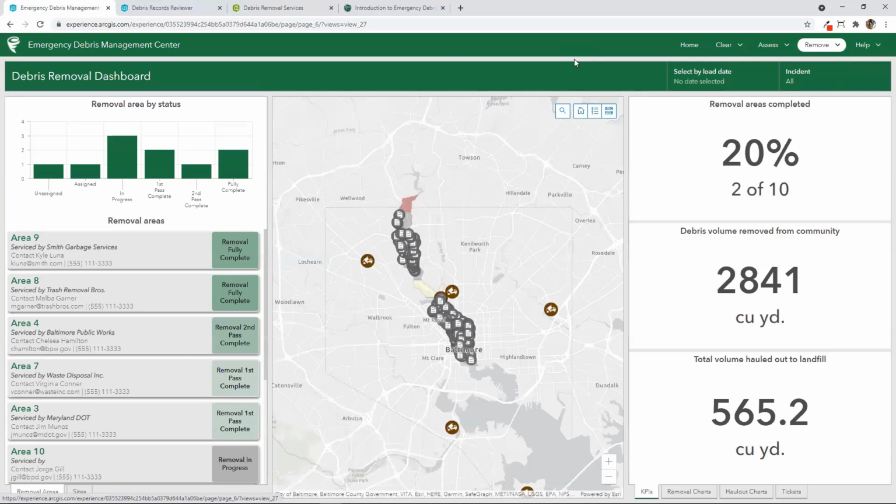So this part of the solution is intended to help local governments coordinate that process and ensure that the appropriate data is collected to comply with the monitoring requirements of the debris portion of the FEMA Public Assistance Program. And if you're not familiar with that, at a high level, essentially a chain of custody needs to be established on any of the removal work that is done.